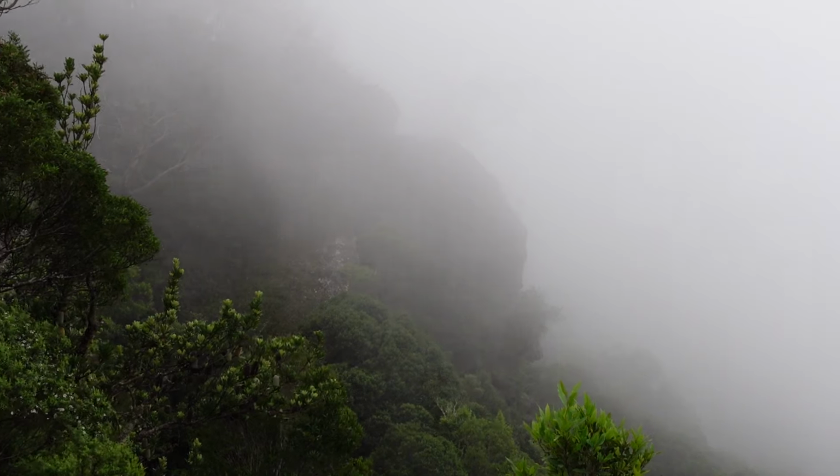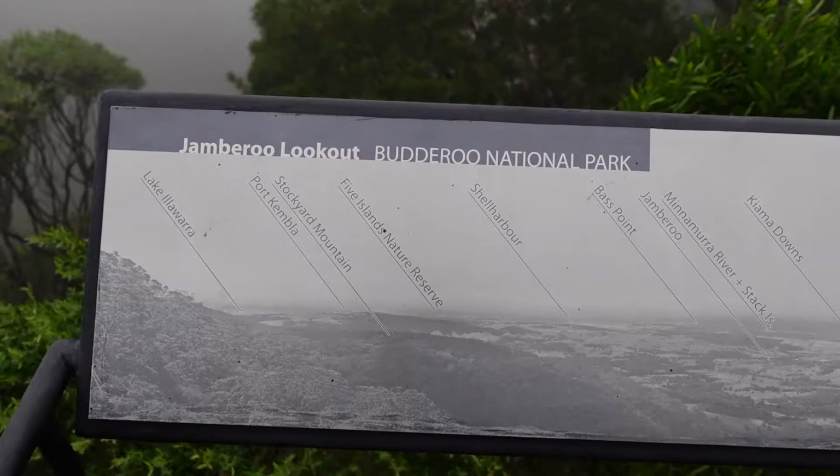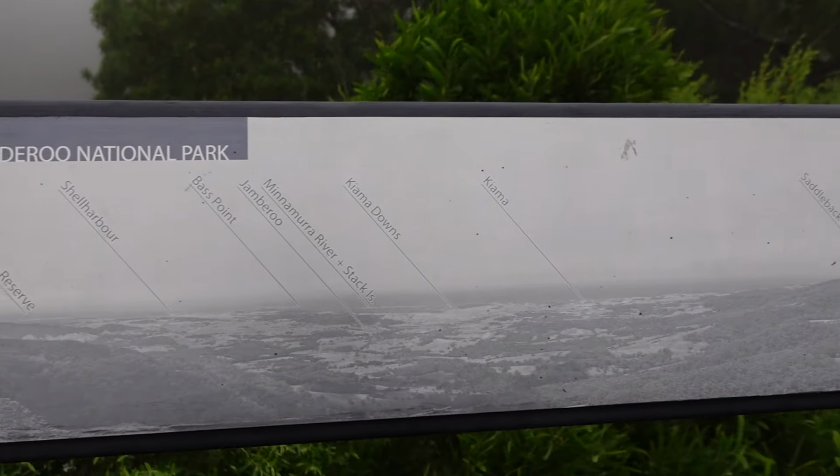We're just driving through Budderoo National Park to get to our campsite, and we've just seen the sign for Jamberoo Lookout, and we'll see what we can see. Not a lot. This is what it should look like on a normal day, but obviously it's a bit cloudy today, so I can actually see the clouds moving past my face. Never had that before, but I like to be on the ground.